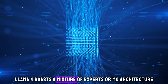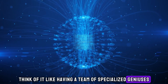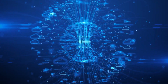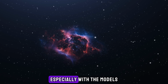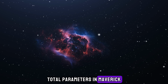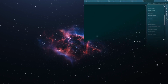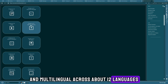Llama 4 boasts a mixture of experts, or MoE, architecture. Think of it like having a team of specialized geniuses. For any given task, the system intelligently routes the problem to the most relevant experts. This can lead to incredible efficiency and performance, especially with the models reportedly featuring up to 400 billion total parameters in Maverick, with 17 billion active at any one time, and a jaw-dropping 10 million token context window for the Scout model. They're also multimodal, handling text and images, and multilingual across about 12 languages.